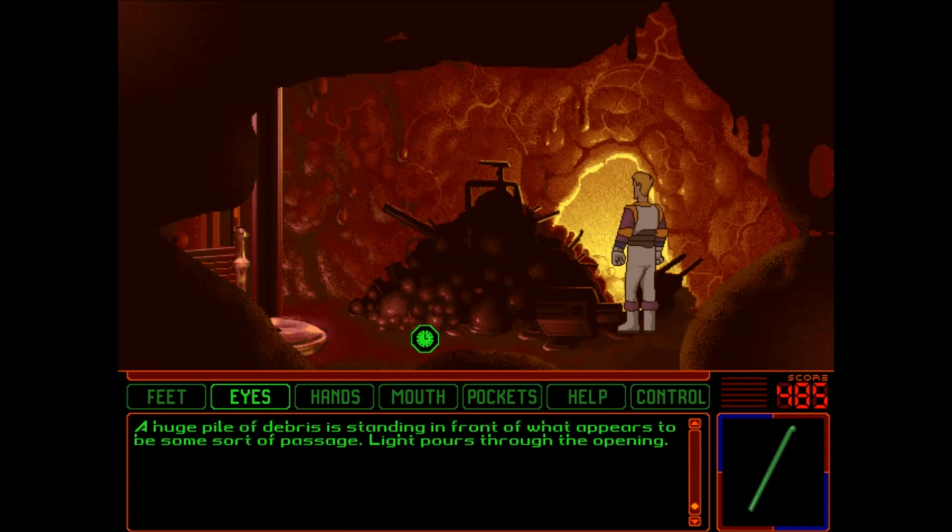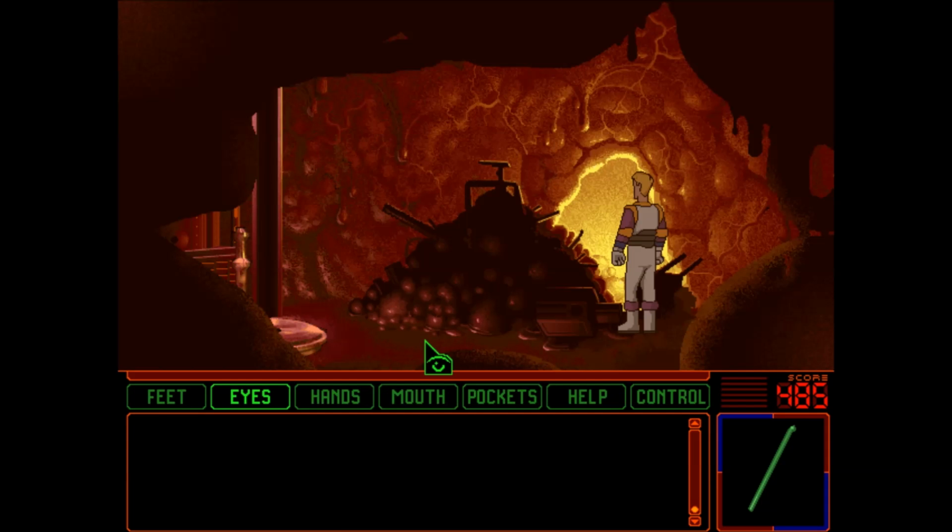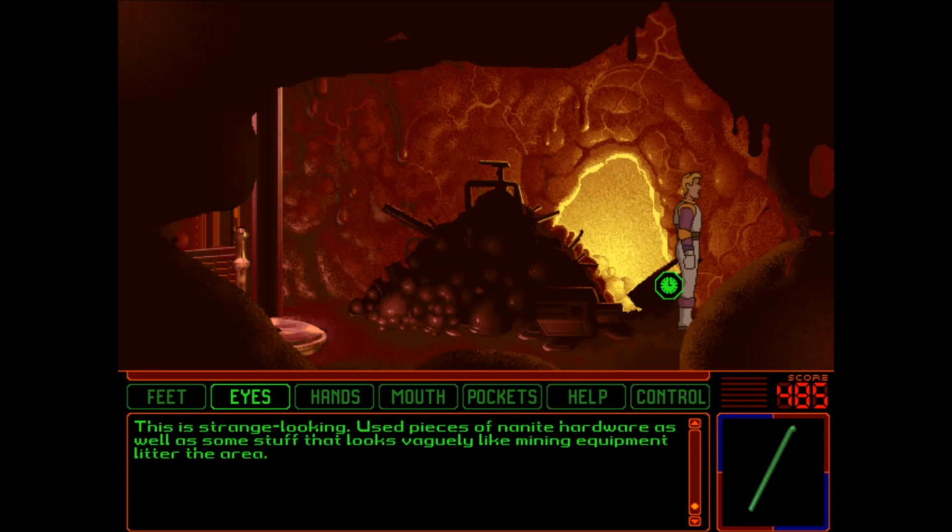A huge pile of debris is standing in front of what appears to be some sort of passage. Light pours through the opening. This is strange looking. Used pieces of nanite hardware as well as some stuff that looks vaguely like mining equipment litter the area.